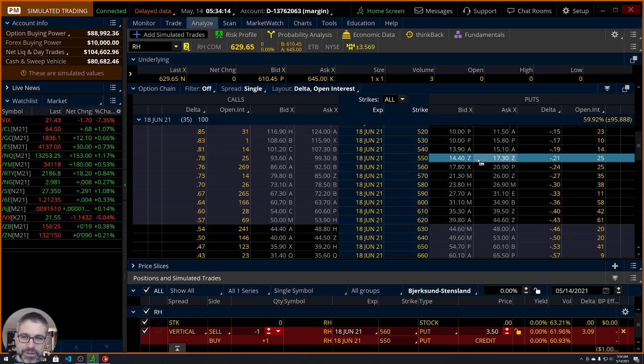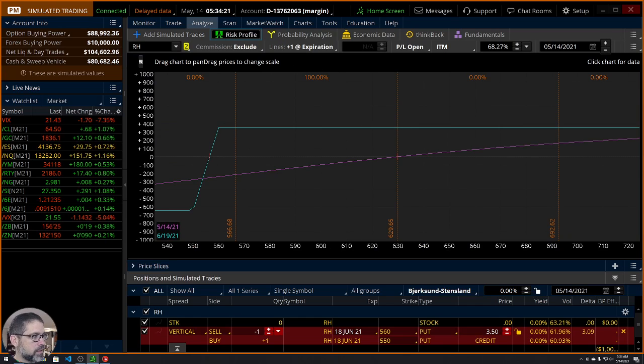And it's okay if we lose. We want to get that experience, right? Okay. So here we are with this trade. Let's go ahead and take a look at the probabilities. Let's set the date on the top. I went up to, by the way, it says risk profile.